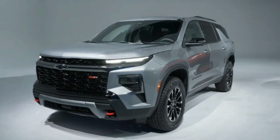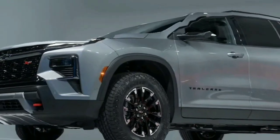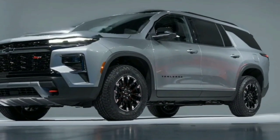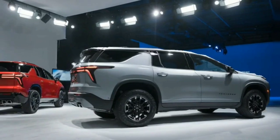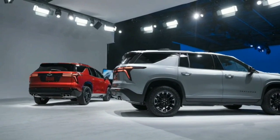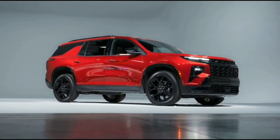There's a new variant of the 2024 Chevrolet Traverse midsize SUV and it comes with red tow hooks. Chevy fans know what that means. The Traverse now has a Z71 off-road version to go along with its more rugged overall look. The Z71 is not an appearance package. To earn the moniker, the Traverse had to become more capable.